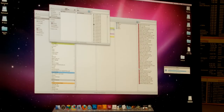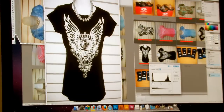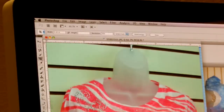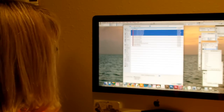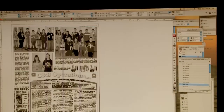In composition, Justin touches up photos so that all of our content looks absolutely perfect. Meanwhile, Sarah concentrates her time on the creation of an advertisement. Our composition manager, Jane, lays out the newspaper using specialized desktop publishing software.